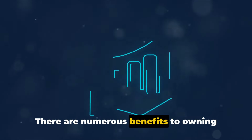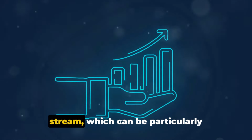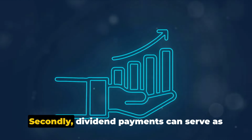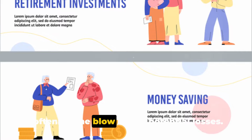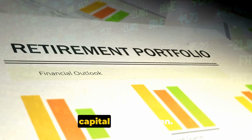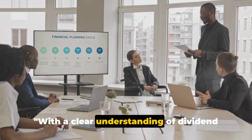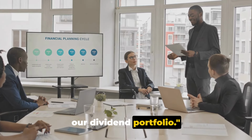There are numerous benefits to owning dividend stocks. Firstly, they provide a consistent income stream, which can be particularly beneficial for retirees or others who rely on their investments for income. Secondly, dividend payments can serve as a cushion during market downturns, softening the blow of any potential losses. Lastly, they offer the potential for capital appreciation. As a company's earnings grow, so too can its stock price and dividend payments. With a clear understanding of dividend stocks, we're now ready to start building our dividend portfolio.